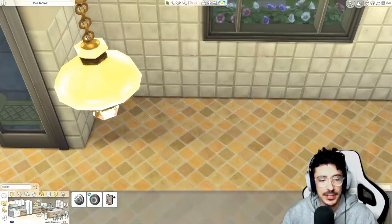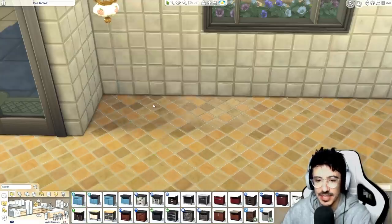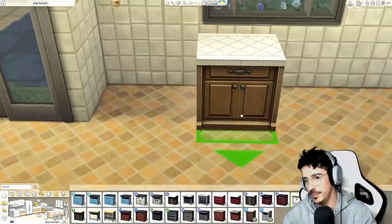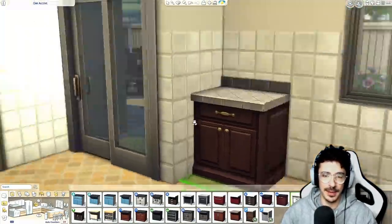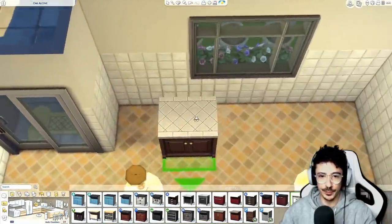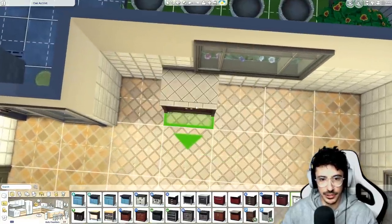Right, into the kitchen. Kitchen is a little bit traditional, but I'm not going to go down the route of making it look really scuffed and whatnot. I'm just thinking more along the lines of this kind of thing. A very traditional looking kitchen, but maybe in this darker mahogany wood would look cool. We'll do that. Right, the fridge is going to go there.